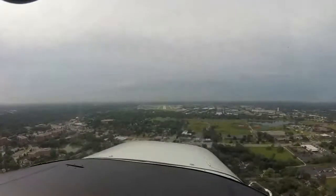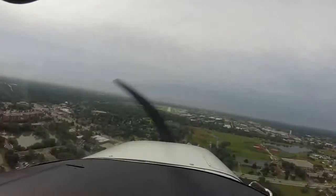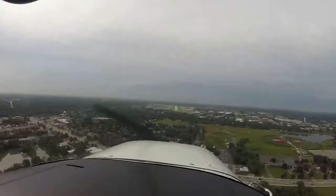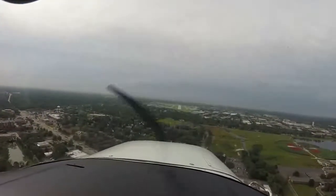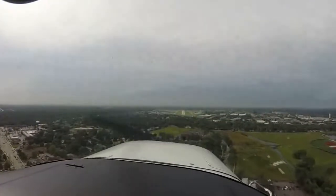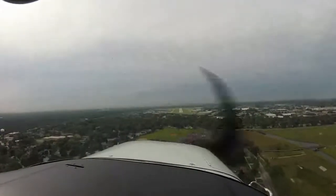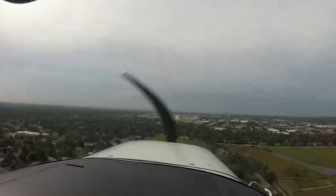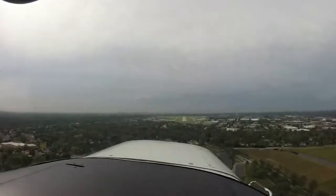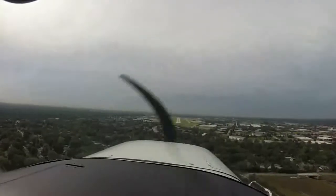Alright, there's three planes on the runway, on the right side. But that's okay, because we got permission. Flaps? Not yet, because we're starting to slow down too much, and we're getting a little bit too low here. See, we got three red lights now. So it's telling us that we're getting below the glide path. Right here, there's two. Okay.